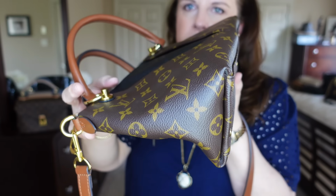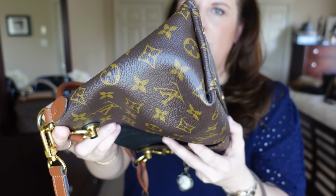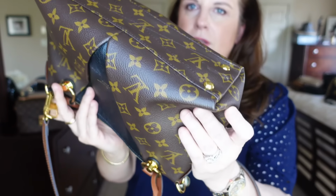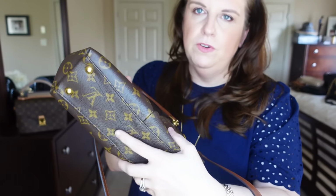Everything about this bag. I had questions about the corners. I'm just gonna show you because this bag is really quite a few years old. Look how good the condition of the corners is, and the reason they're not breaking is because this handbag is very soft. So it might look like the corners are a little stiff, or the handbag maybe is stiff, but no.